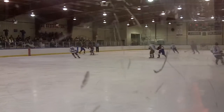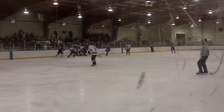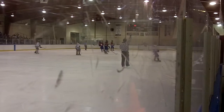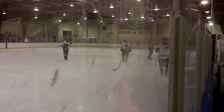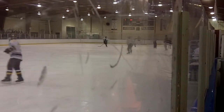Back and forth go Burnt Hills and South Glens Falls over the Bulldog blue line. Couple will meet right at the red line now, and it'll get dumped back the other way, and a hand is in the air. I think we're going to have a penalty against South Glens Falls, and that'll forfeit the last 39 seconds of their power play. Roughing will be the call against the Bulldogs.